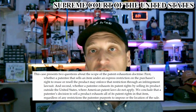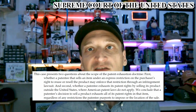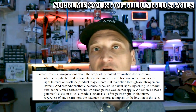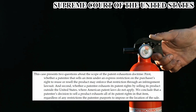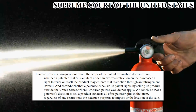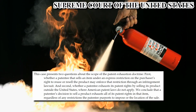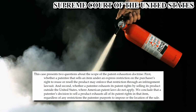This case presents two questions about the scope of the patent exhaustion doctrine. First, whether a patentee that sells an item under an express restriction on the purchaser's right to reuse or resell the product may enforce that restriction through a patent infringement lawsuit. And second, whether a patentee exhausts its patent rights by selling its product outside the United States where American patent laws do not apply. We conclude that a patentee's decision to sell a product exhausts all of its patent rights in that item, regardless of any restrictions the patentee purports to impose or the location of the sale.